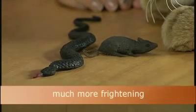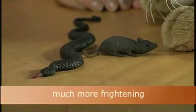Not to me. What about this one? The snake is much more frightening than the mouse. I agree. Something that is frightening is something that makes you afraid. Michelle and I have a different opinion about what is frightening. Michelle thinks a mouse is frightening, but I don't. Listen to Sarah giving her opinion about travelling.